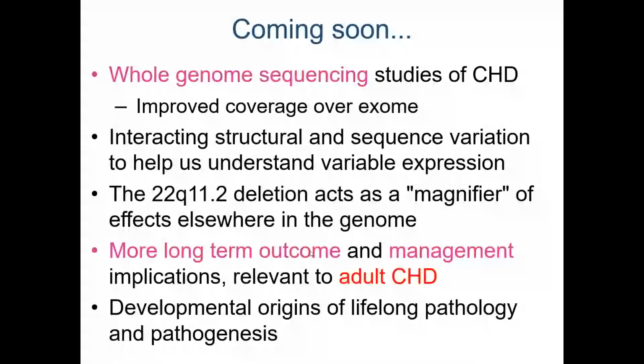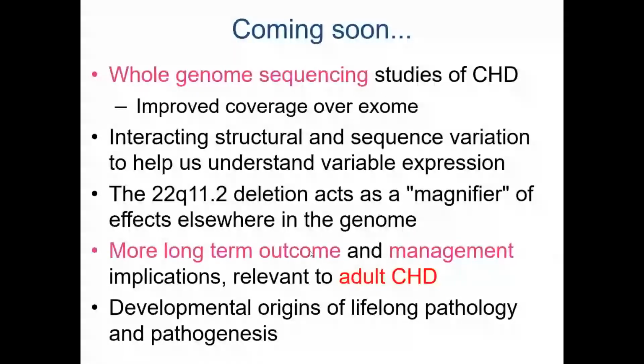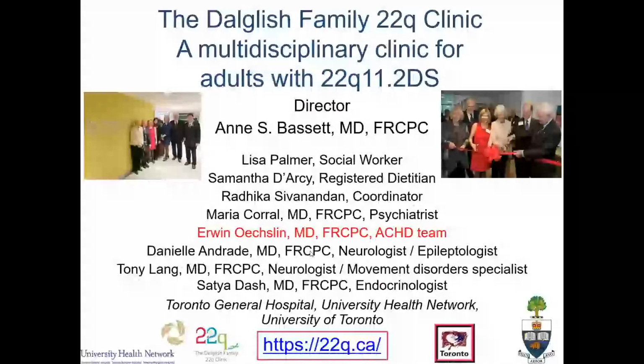And there are animal models. For decades now, there have been mouse models engineered of this deletion. So lots of opportunities, zebrafish, lots of opportunities for cellular modeling as well, iPS cells. We're looking forward to even more long-term outcome and management studies that are relevant to adult congenital cardiac disease, and better understanding of the developmental origins of the lifelong pathology and pathogenesis associated with this condition.